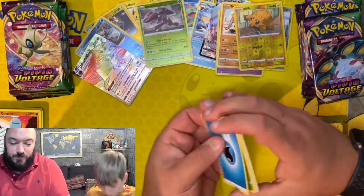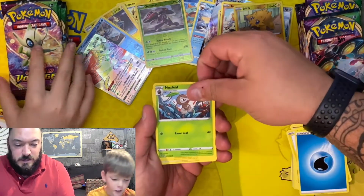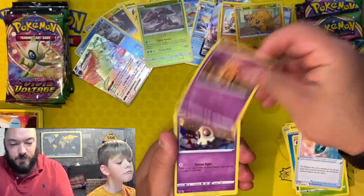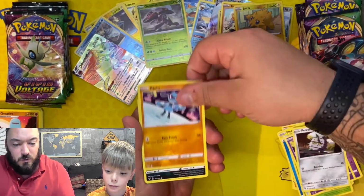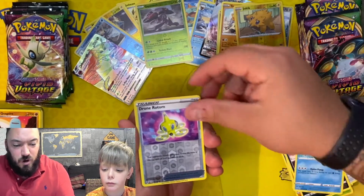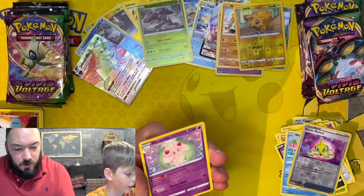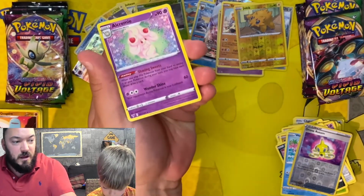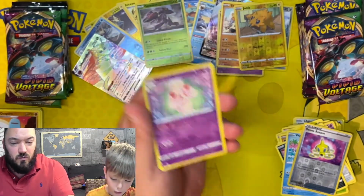1, 2, 3, 4. We have got an energy, a Nuzleaf, a Memory Capsule, a Girafarig, a Dusknoir, Ferroseed, Riolu, Sandile, a Woobat, and a Drone Rotom, and an Alcremie. I wonder if that evolves into that big cake thing. Maybe. But that's two rare cards on the bounce, but non-holographic, just normal rare.